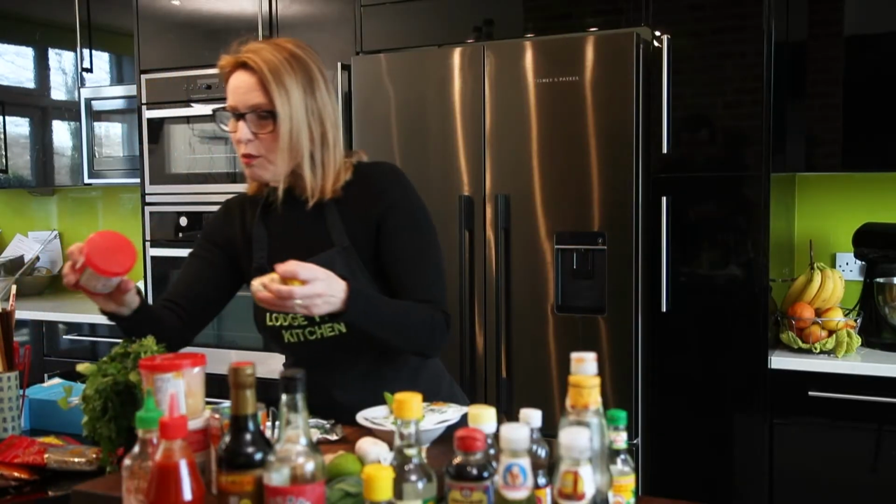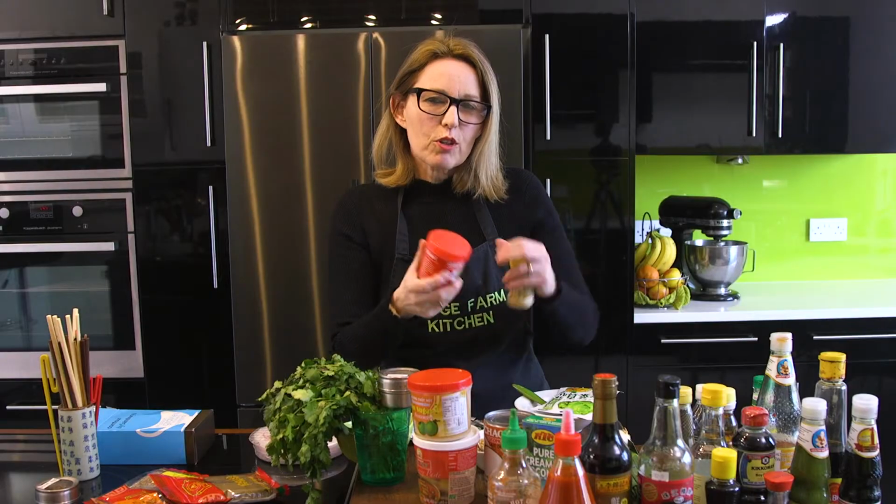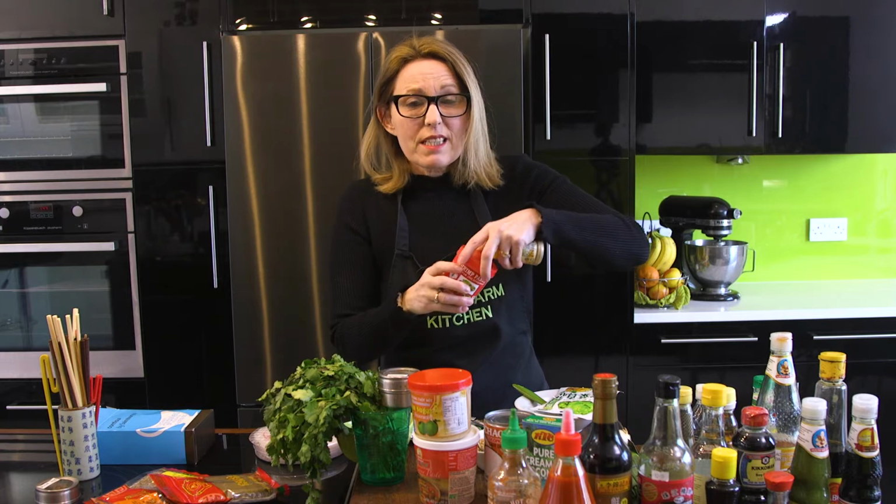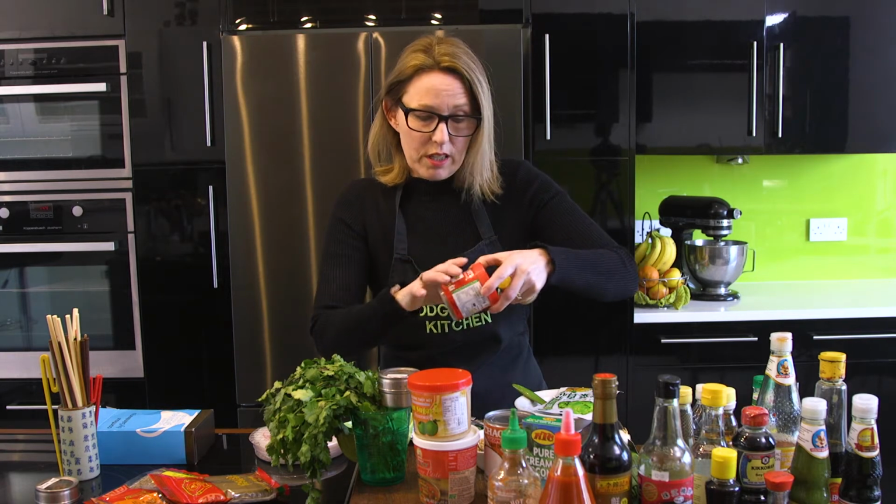A few things that are a bit smelly. Shrimp paste, absolutely stinky. It smells like fish food. It comes like a block, but it's essential for Thai cookery and other Asian cookery too. And it brings out the flavour of your meat. So really, really good to use.